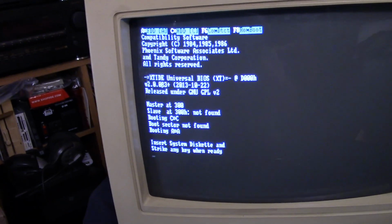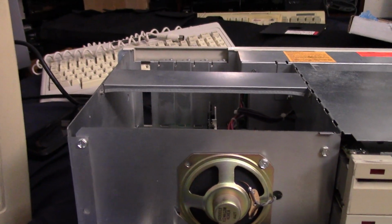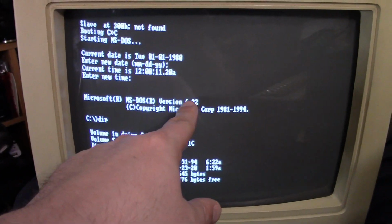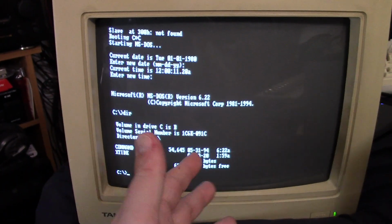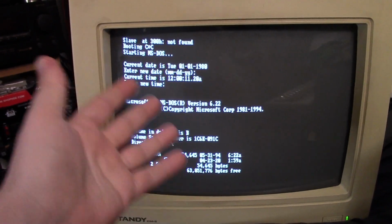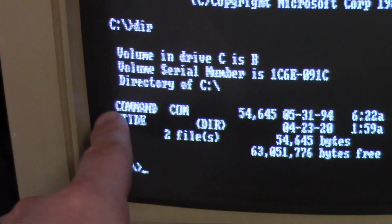So that's just wonderful. Now that XT IDE card I have there did come with its own compact flash card, which does work. If you look here, it does boot up to DOS 6.22, which is a little newer than I would like for this machine. I really wanted to go with a little bit older OS, like DOS 5.0, but it does work. The included compact flash card does work.